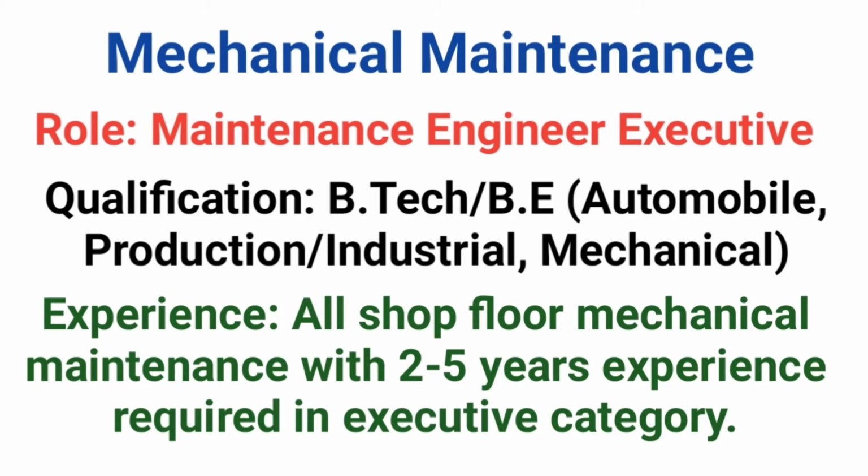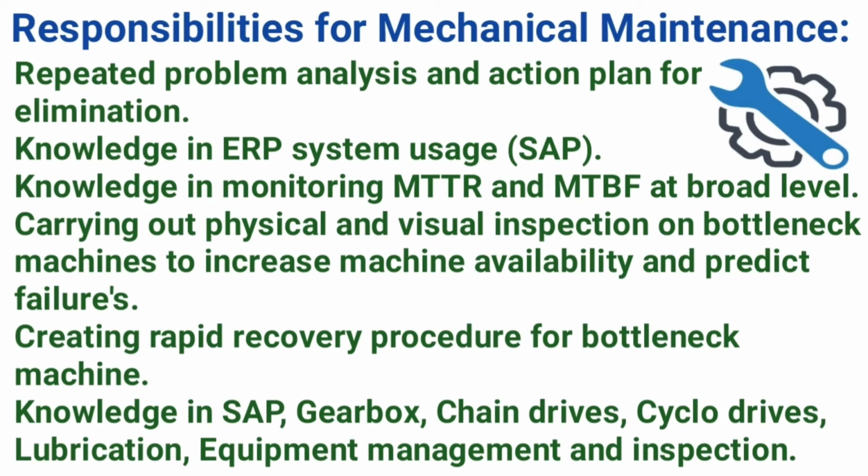First, for the mechanical maintenance, they are hiring candidates for the role of maintenance engineer executive. For that, the candidates should have the qualification of B.Tech or BE in automobile, production, industrial and mechanical. And also, they have mentioned that the candidate should have the experience of 2 to 5 years in all shop floor mechanical maintenance. At executive category, for this job the candidates should have some of the responsibilities, such as knowledge in ERP system, SAP, gearbox, chain drives, equipment management and inspection etc.